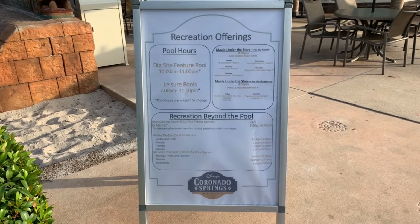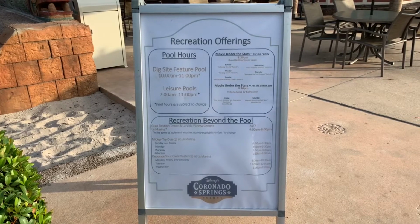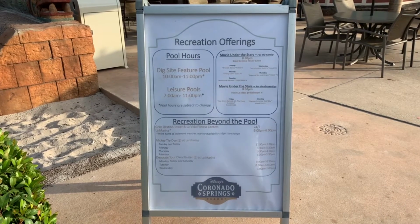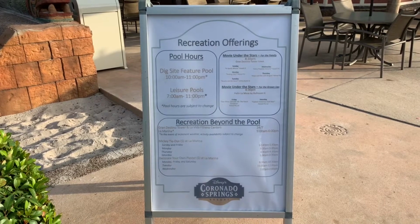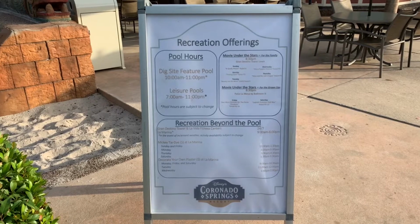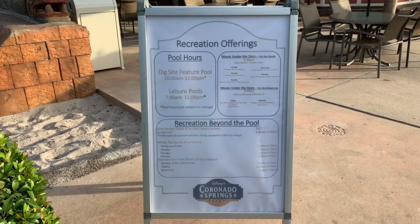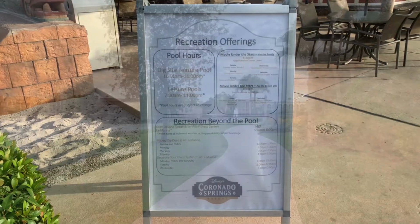Here's the pool hours. The Dig Site that we're currently standing at opens at 10 a.m. The leisure pools that we're gonna walk to next open at 7 a.m. Now, there are 3 different leisure pools and then the Dig Site, so that makes a total of 4 different pools here. But they also have recreation activities and movies under the stars. This just gives you an idea of what they offer here.